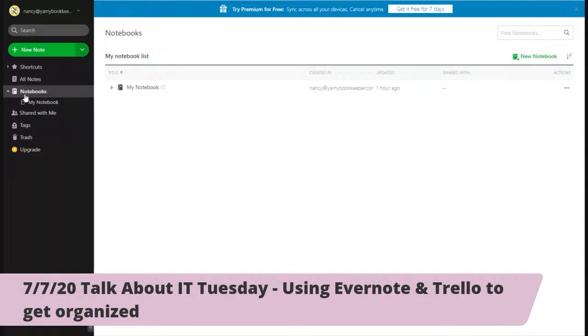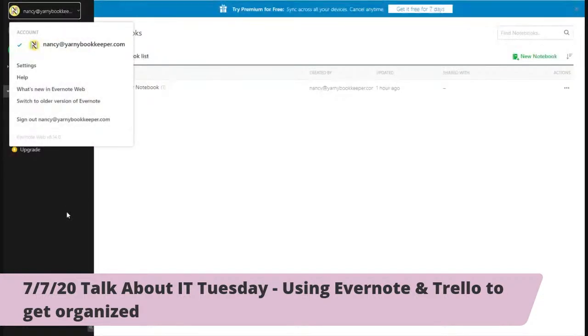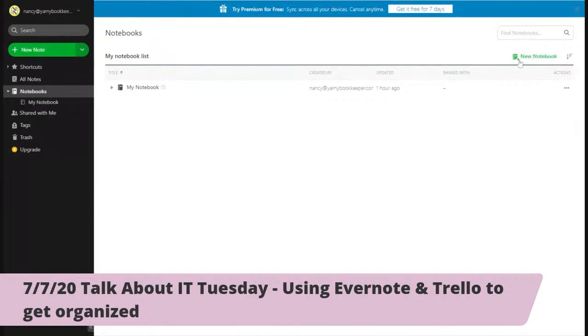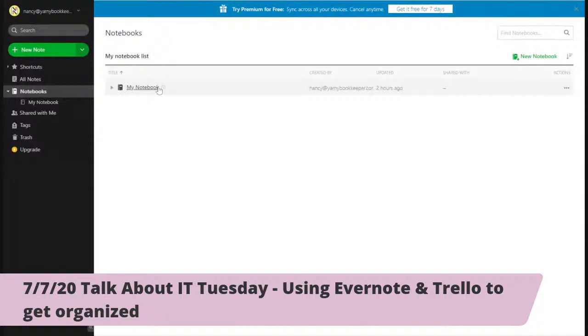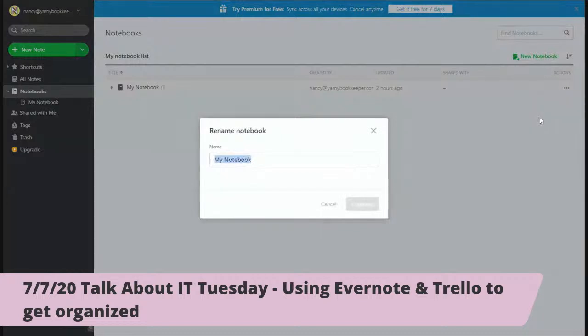And I am going to rename this. And honestly, I'm much more used to using the desktop version of this. So I apologize if I get a little lost. So we'll create a notebook for published patterns.